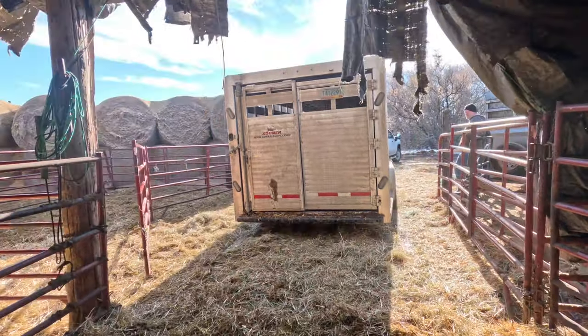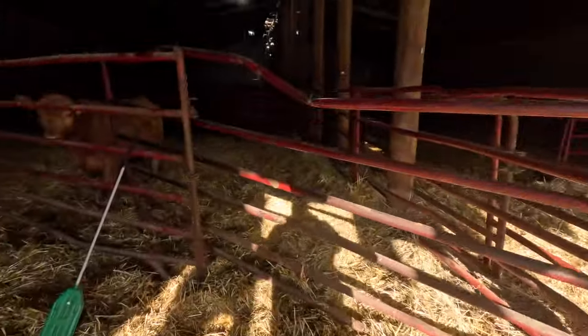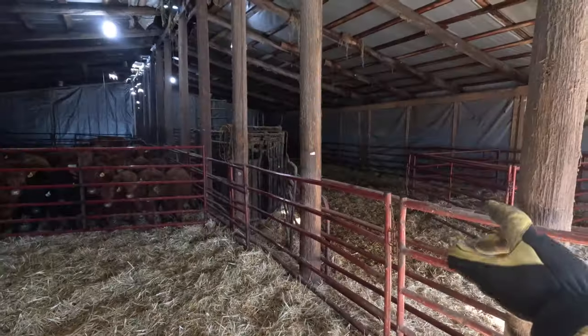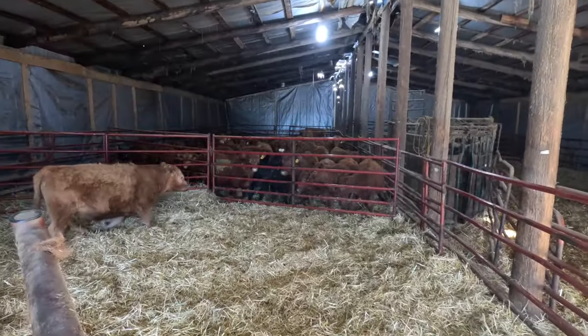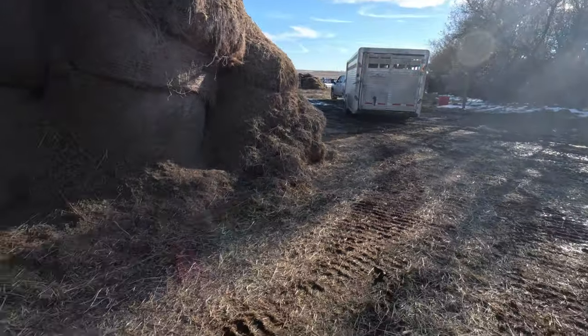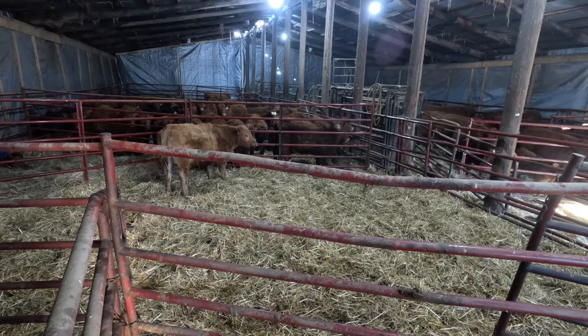We got one load loaded up. And he's coming back for two more. So we're gonna continue chores on the other side and wait till he gets back. Back for another. Just hit it a hair.